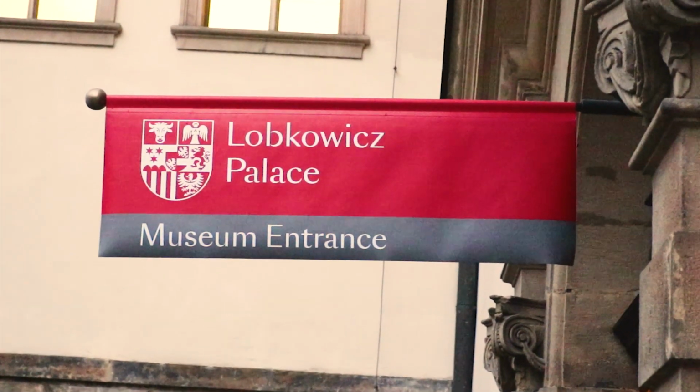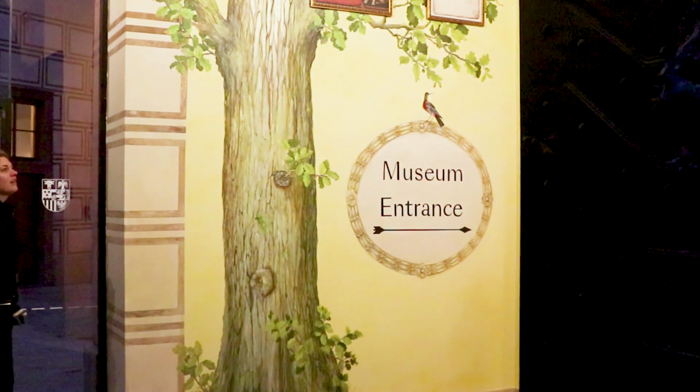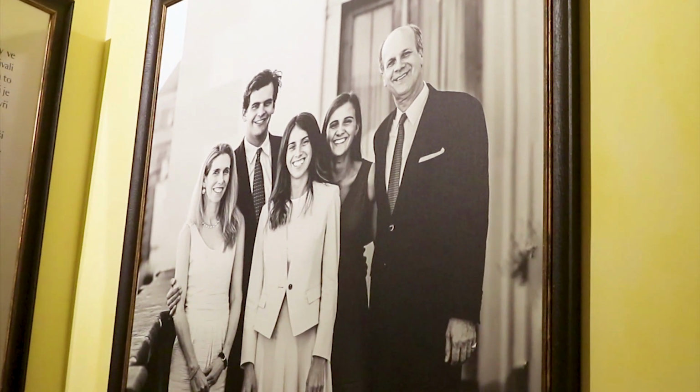Okay, so now we're getting ready to go to Lefkowitz Palace, which was built in the second half of the 16th century. It's mostly an art museum, and it currently has 22 galleries. The cool thing about this place is that you can actually find original manuscripts and early prints of composers like Mozart and Beethoven. This next tourist attraction was made possible through the legacy of one family, the Lefkowitz family.